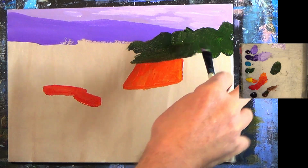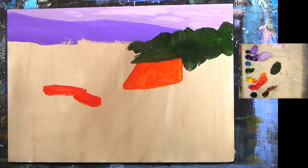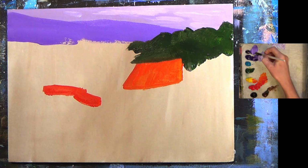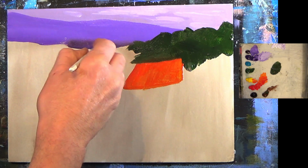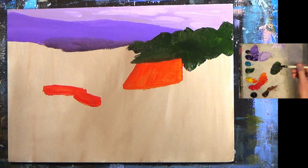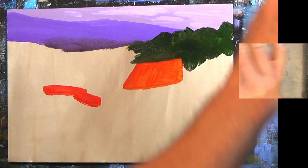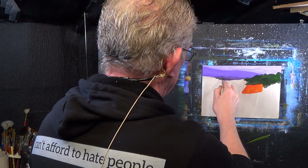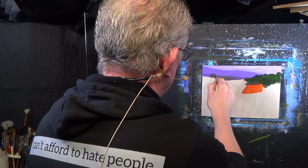So I want some sort of green there. I'm looking at this. What I want to do is bring that purpley down a touch more there. I got a little bit of green on my brush. I'm going to add a little bit of green to that, because green and purple are complements. If you look at your scale, you go green and violet and red violet, and this is going to delve back.